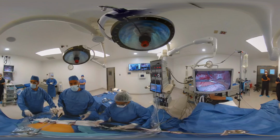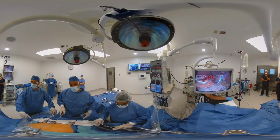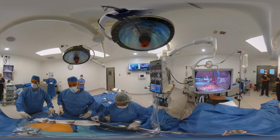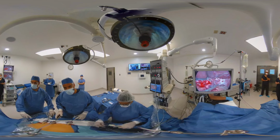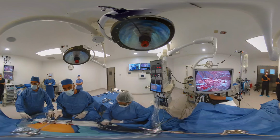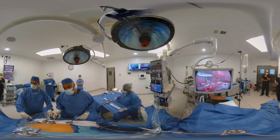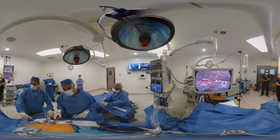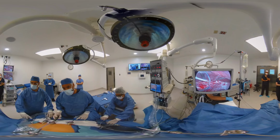And you can see the stomach that's been separated, stapled off, has now a different color because, well, we cut off the blood flow. So this is the highest part of the stomach.